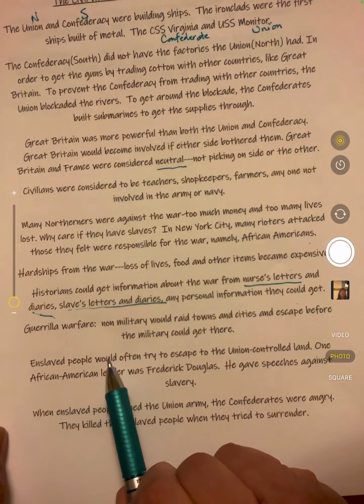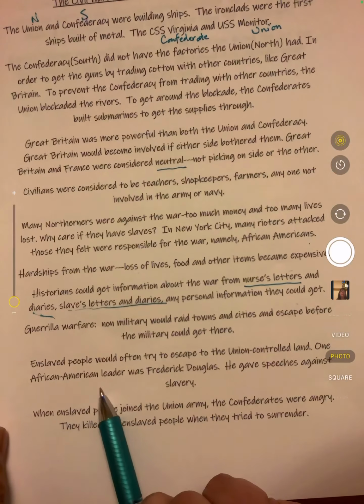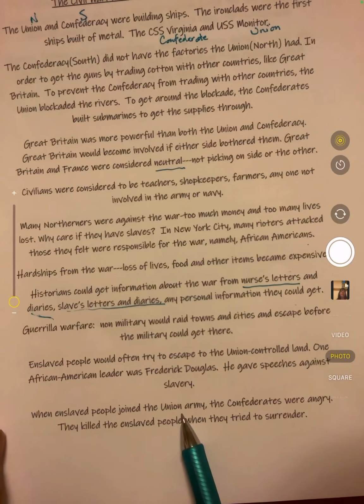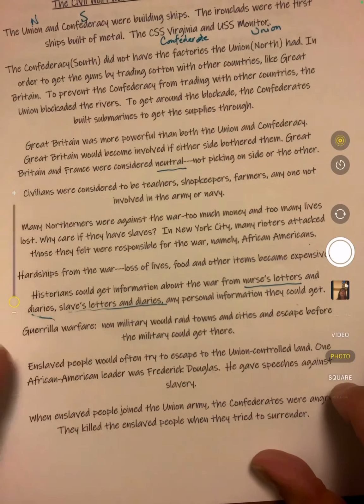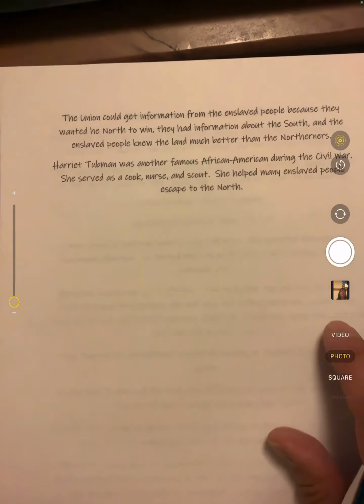The enslaved people would often try to escape to the Union-controlled land. One African-American leader was Frederick Douglass. He gave speeches against slavery. When enslaved people joined the Union Army, the Confederates were angry. They killed the enslaved people when they tried to surrender. There's a little bit more.